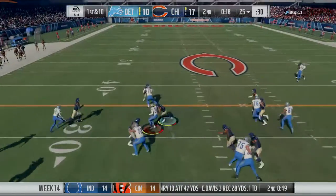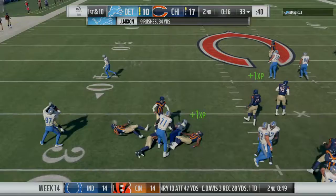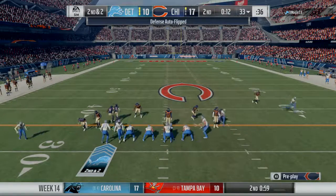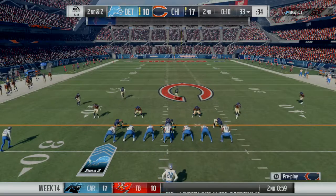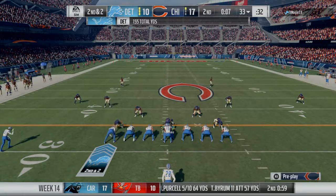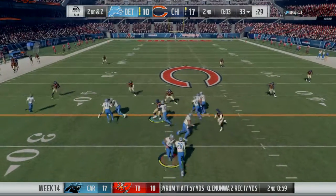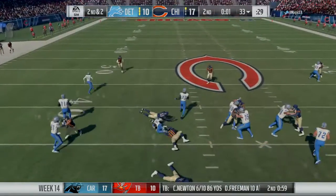Mixon gets the nod to start the drive. And able to stay on his feet past the 30 to about the 33-yard line. Just what you want on a first down run. Call it 8 yards. And it's 2nd and 2. They'll stay on the ground. Mixon again.